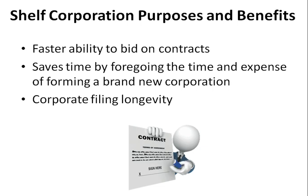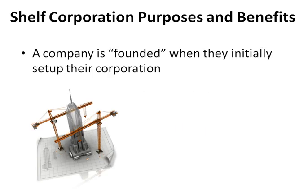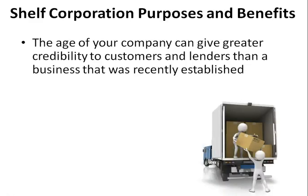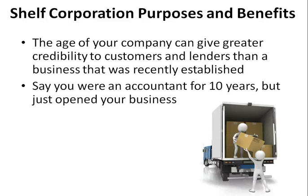And you get the extra benefit of corporate filing longevity. A company is founded when they initially set up their corporation. Many potential business resources are hesitant to engage brand new or upstart corporations. The age of your company can give greater credibility to customers and lenders than a business that was recently established. For example, let's say you were an accountant for 10 years, but just opened your business.